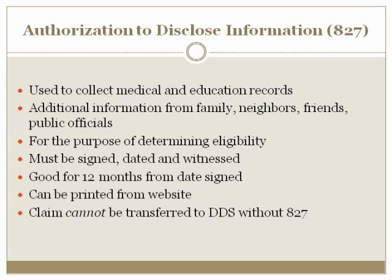So we will use the 827 to collect some of this information. It is very important for determining eligibility to see if the disability is severe enough and has lasted or is expected to last long enough to meet our very strict definition of disability. The 827 must be signed, dated, and witnessed.